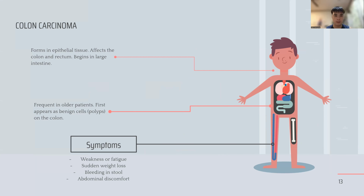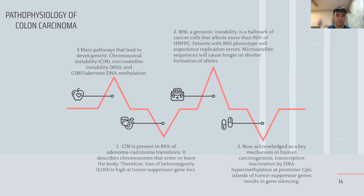So colon carcinoma is a cancer that forms in epithelial tissue and it affects the colon and rectum. It also begins in the large intestine, which is the large section of the digestive tract. It's more frequent in older patients and it first appears in benign cells or polyps on the interior side of the colon. And the symptoms are weakness or fatigue, sudden weight loss, bleeding in stool, and abdominal discomfort. And there are three main pathways that lead to development: chromosomal instability or CIN, microsatellite instability or MSI, and CIMP or aberrant DNA methylation.